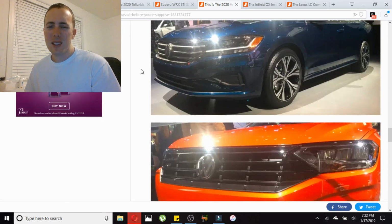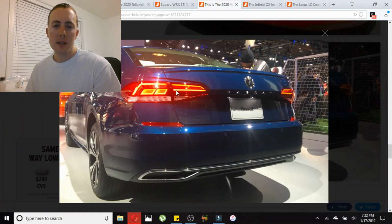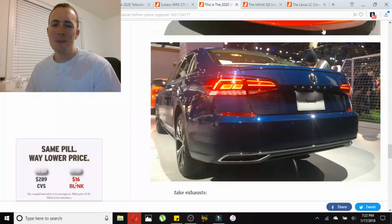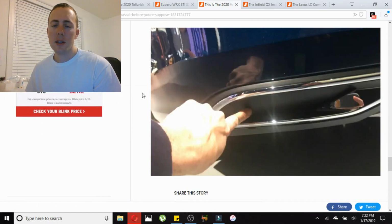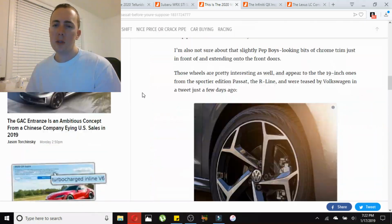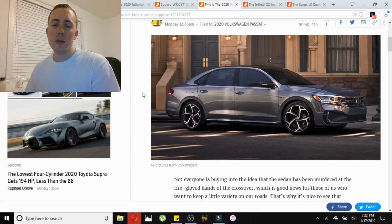Yeah, it doesn't do much for me. Yeah, I mean, that's cool. I like the little polygons here, like I said, of the taillights. But yeah, nope, fake exhaust. Yeah, they're talking about it. So no, Volkswagen, I'm not too crazy about this car. I would definitely love to do a review on this and give it my 2 cents, but I'm not feeling it. Okay, now also on the bad note.